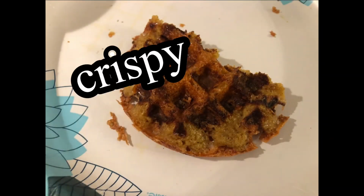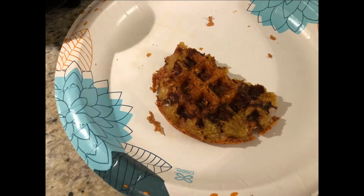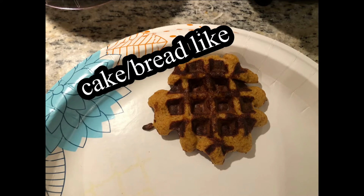The chaffles were excellent. I really enjoyed them. My family enjoyed them, and the kids enjoyed them. They were so good. You can add butter or whipped cream to the top, and they taste great.